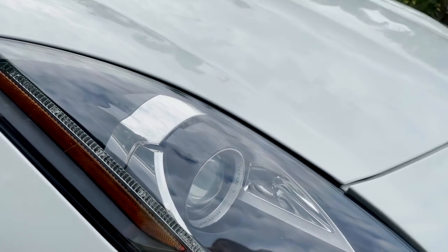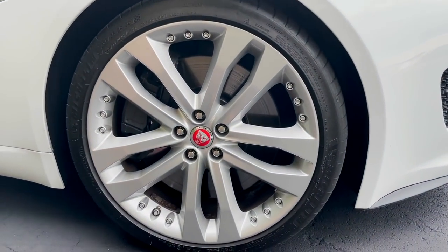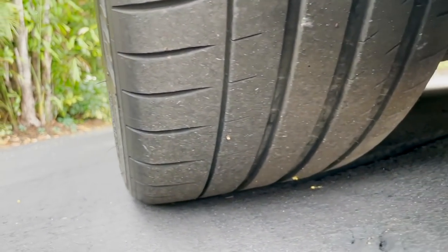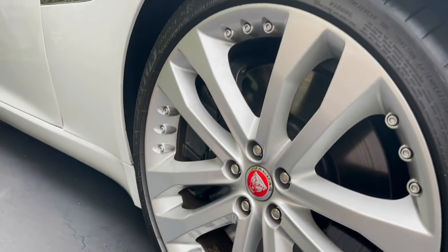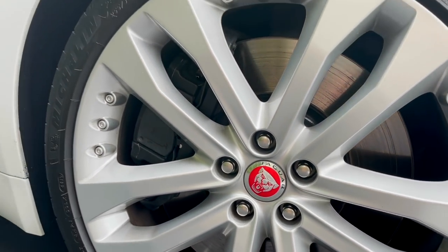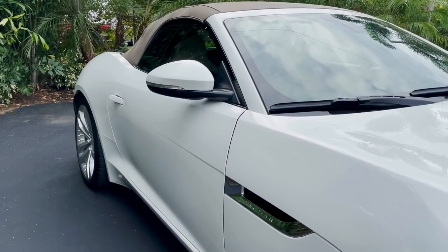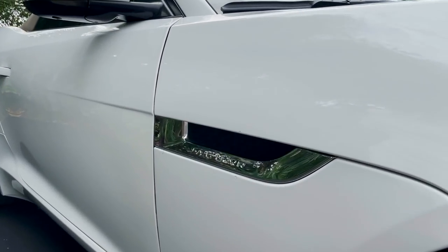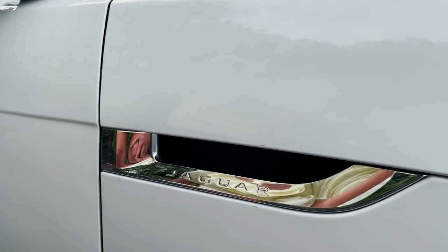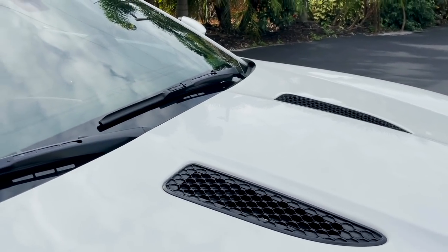It's beautiful. So here you have some newer Michelin tires, and these tires are 255/35 ZR20s. And I love here, you have the red Jaguar in the middle. I think that's such a mean, sporty, cool look to it. And these are the upgraded 19-inch wheels. With that S model comes the upgraded 19-inch wheels. Here on the side, I love the Jaguar badging, and you have that black air intake, and it kind of ties in the front ones up here. I think that looks really cool.